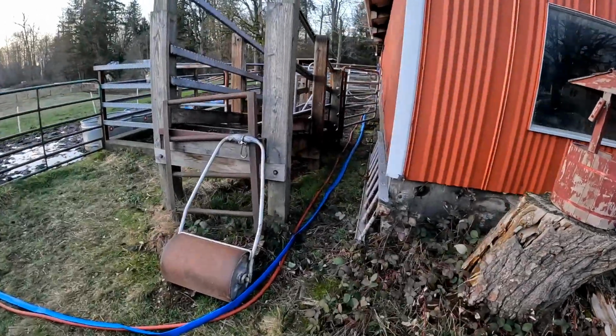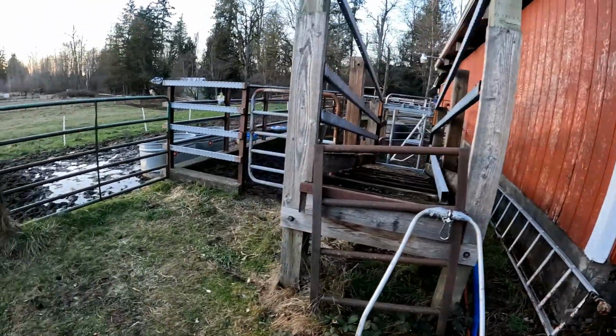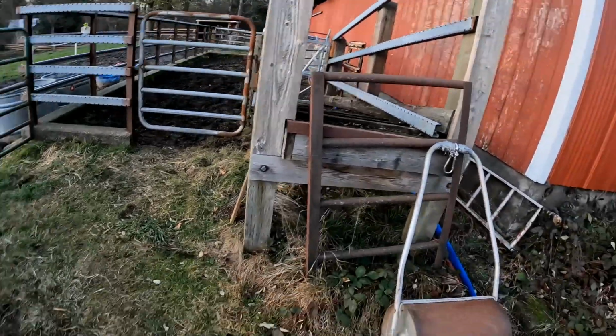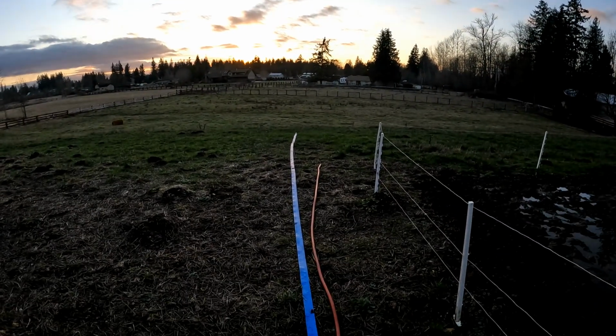So this blue hose and the red hose, I've got them running up alongside the back of the barn. I did have them just running right through here, but we had cows in there we had to process. So anyway, I moved it. It comes out down here, and I don't know if you can see all the way down there.